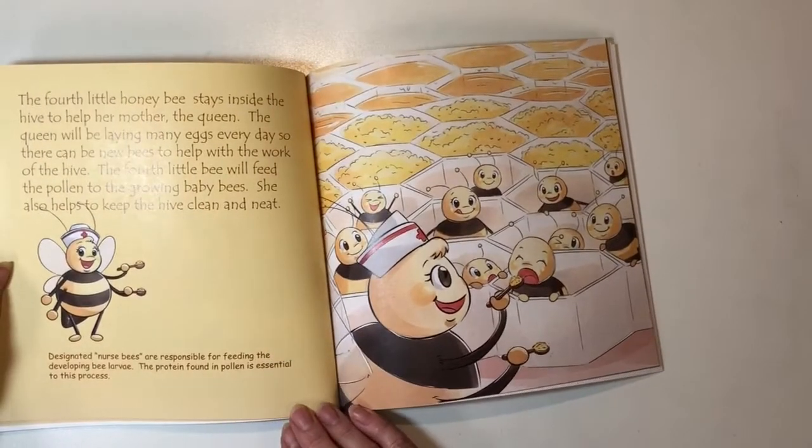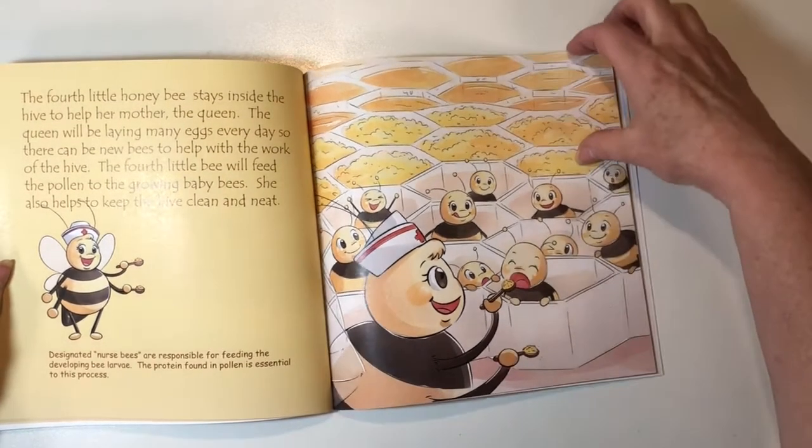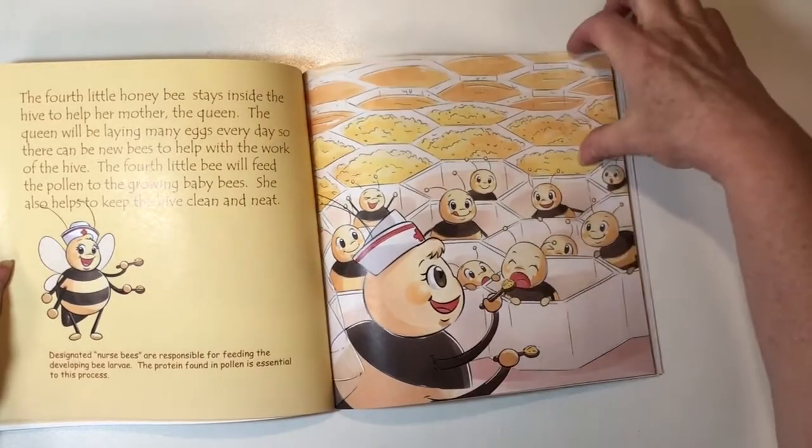The fourth little honeybee stays inside the hive to help her mother, the queen. The queen will be laying many eggs every day so there can be new bees to help with the work of the hive. The fourth little honeybee will feed the pollen to the growing baby bees. She also helps to keep the hive clean and neat. Oh, there's all the babies.